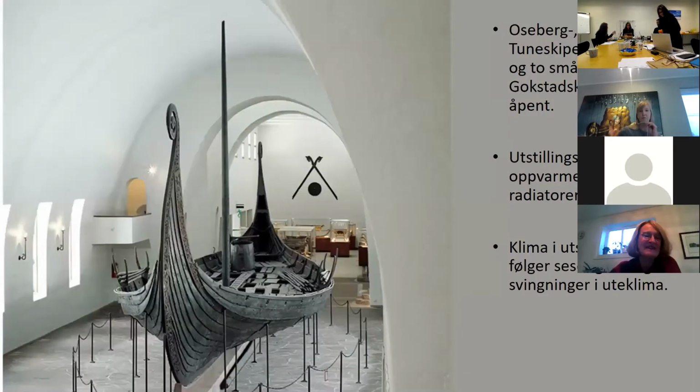Men så er de store gjenstandene utstilt åpent, og det er Oseberg, Gokstad, Tuneskipet og gravkammeret, samt to småbåter fra Gokstadskipet, utstilt åpent i disse utstillingssalene, som kun blir oppvarmet med radiatorer om vinteren. Og det har relativt liten effekt, heldigvis da, kan vi si, for det fører jo til at det ikke blir for tørt heller i utstillingssalen. Men den følger sesongmessige svingninger i uteklima.